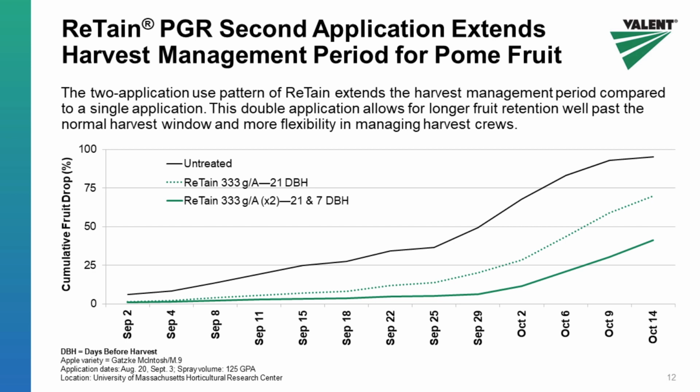So two total pouches, first application starting at 21 days before harvest and then following up at 7 days before harvest. And you can see very clearly that Retain in one application is doing a great job in reducing fruit drop for this highly prone variety for this disorder. And then the 2 applications gives you even better control. So thinking about something like pick your own operations, you can see clearly the ability here to keep fruit on the tree for your customers deep into the harvest window.